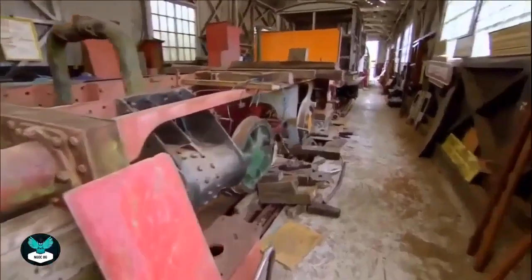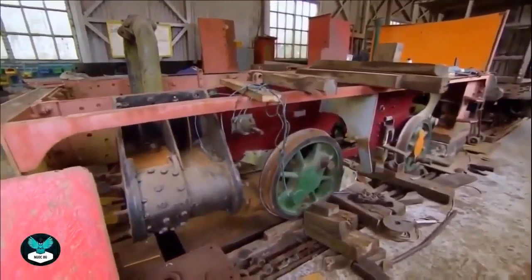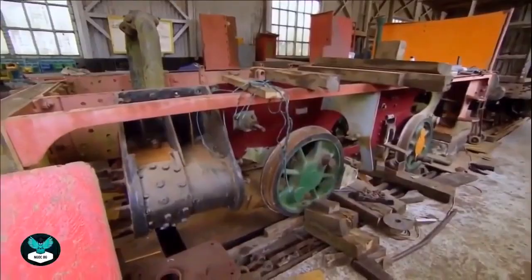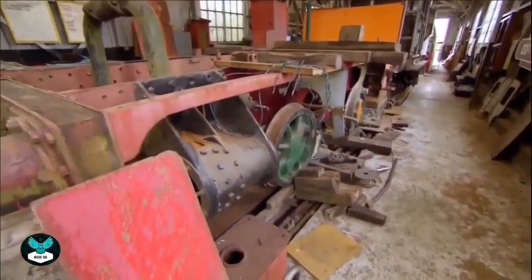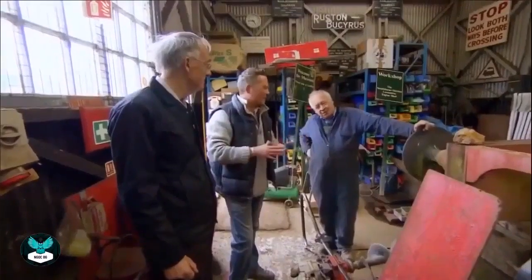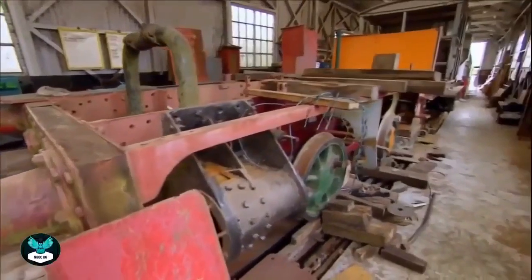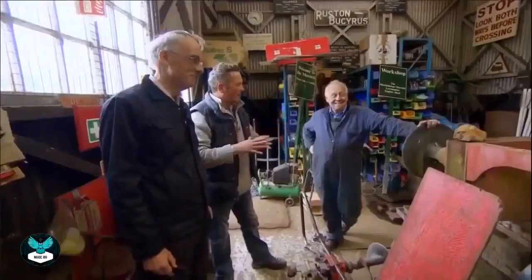This is a thing, isn't it? This is the oldest Hunslet steam locomotive that's in existence, and it was originally bought for the ironstone industry and the quarries around the Corby area. When was it built? What sort of date are we talking about? 1894, which is a fair while ago. So this is a real rarity then? It is, yes it is.